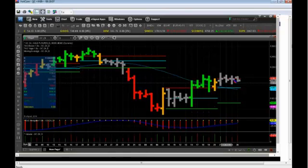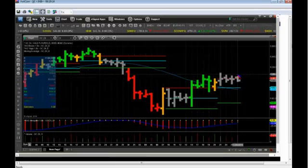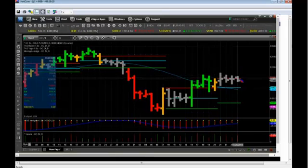So right now, you've got a pretty powerful inflection point at 1198. We've got to get a close above there. We haven't had a close above there. It'd be nice to get a close above there, then a retest, and I'm all in on that one. But right now, it's just a noisy situation, and it's okay to get stopped out and get back in the trade when the time's appropriate.